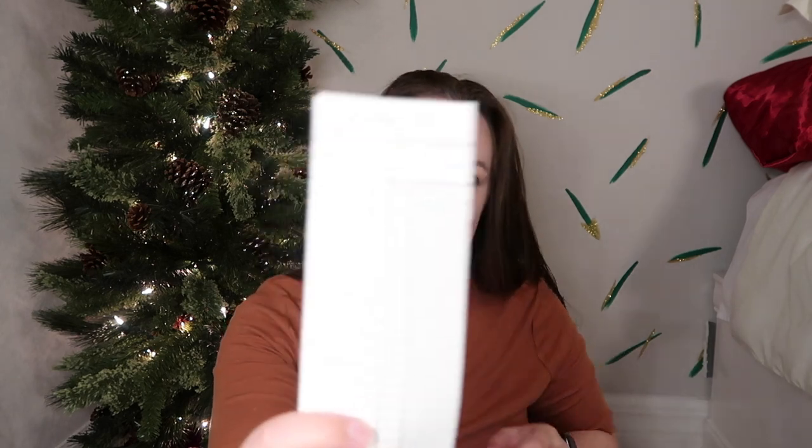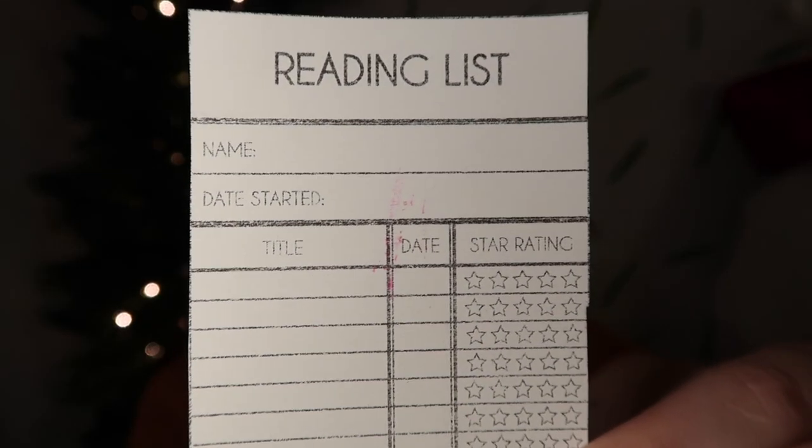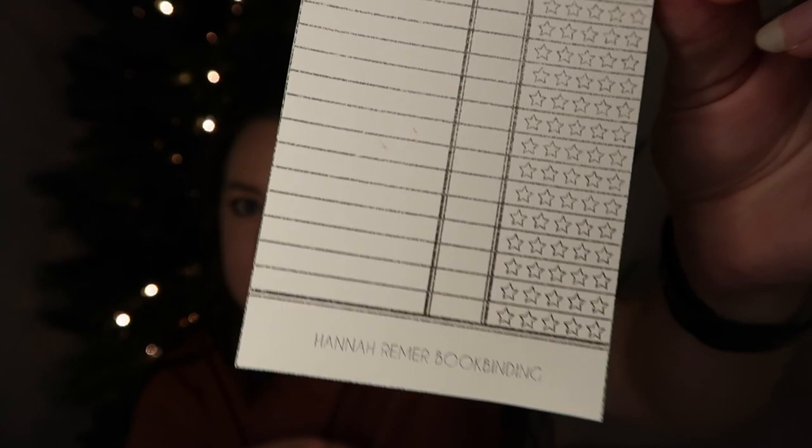So it came wrapped in paper with a wax seal. Now I tried not to break it, so I didn't break the wax, but I did tear the paper. So I'm gonna open this, but I wanna show you. It came with this card and it's like a reading list. And I just think that's so cool.